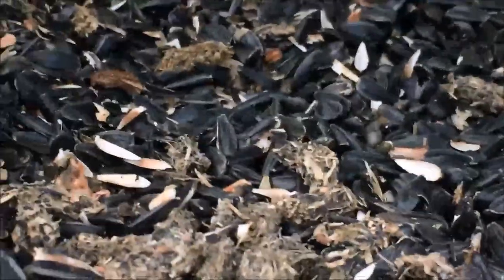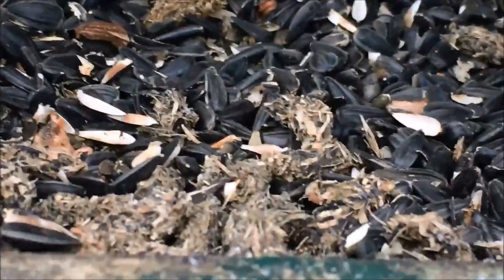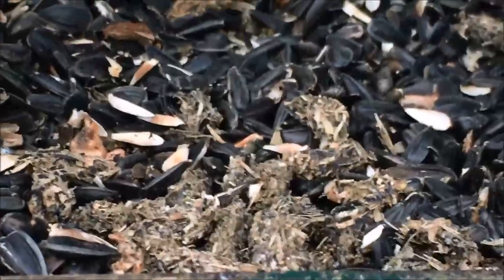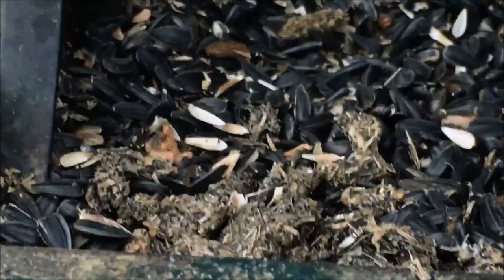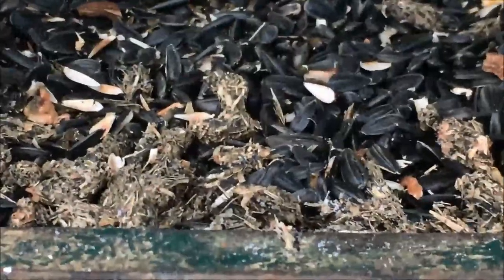Okay, this mess is worthy of a video of its own. It took us forever to figure out what this was. This is my old tray feeder. Put birdseed in there. And I kept finding this in there. And it took us a long time and a game camera to finally figure out that that is possum scat. Disgusting.